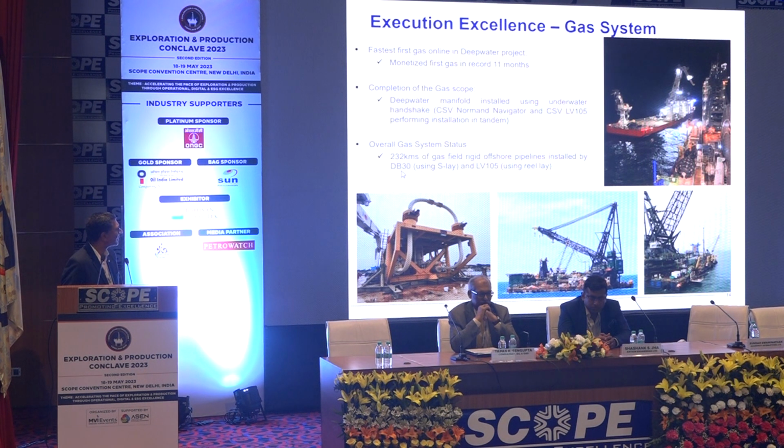The overall gas system, I think that's almost completed, and we have used a combination of S-lay, which is conventional method, and we also use reel lay because we have our spool base that we developed for this project. Again, that's one of the Make in India initiatives. The first spool base was done in country, and that helped in the reel lay installation of these pipelines using our lay vessel.